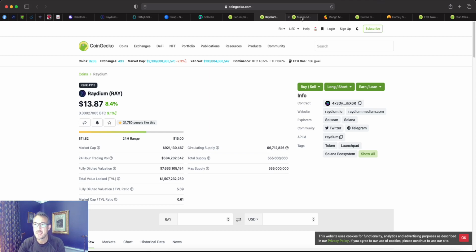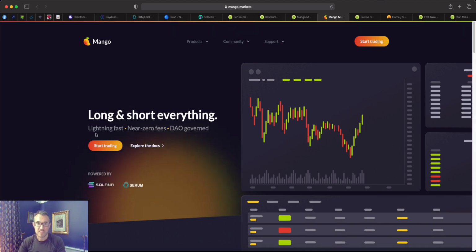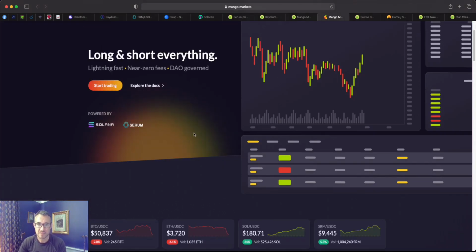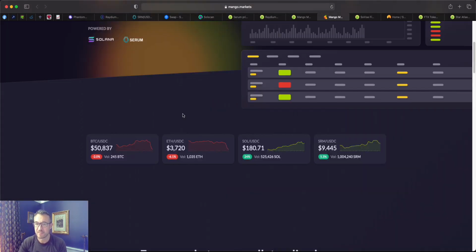Another one in the DeFi space to keep your eye on is Mango, which is MNGO. This is just going from strength to strength right now. They offer all sorts of other DeFi wizardry, but again, it's rapid, no fees, all built on Solana and Serum. So it's a really beautiful interface. Really like using Mango Markets. I think you will too.